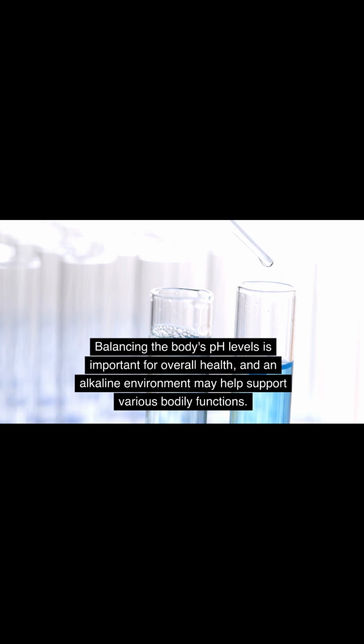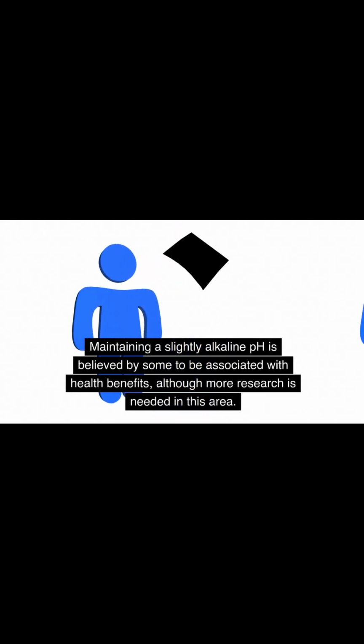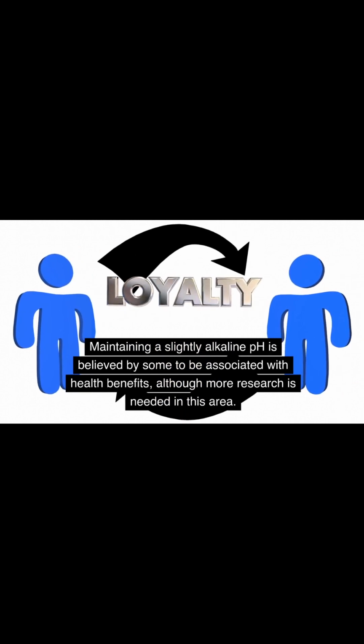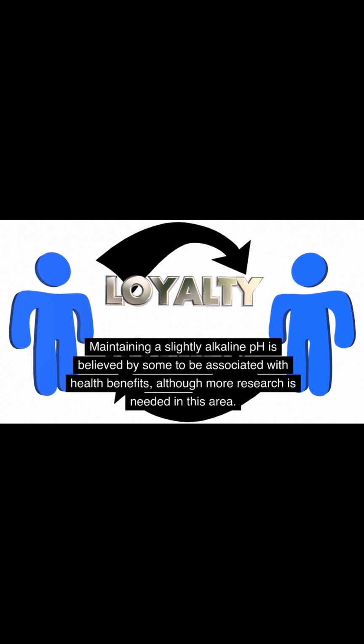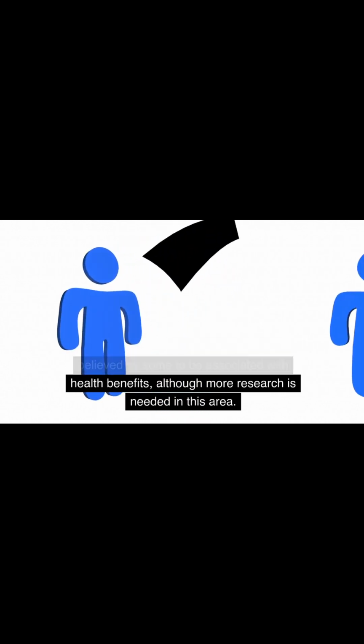Balancing the body's pH levels is important for overall health, and an alkaline environment may help support various bodily functions. While lemons themselves are acidic, they contain alkaline minerals that contribute to this beneficial effect. Maintaining a slightly alkaline pH is believed by some to be associated with health benefits, although more research is still needed in this area.